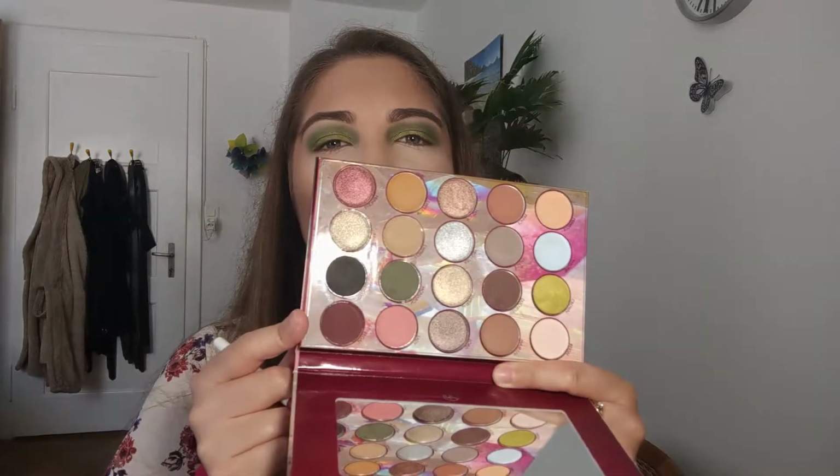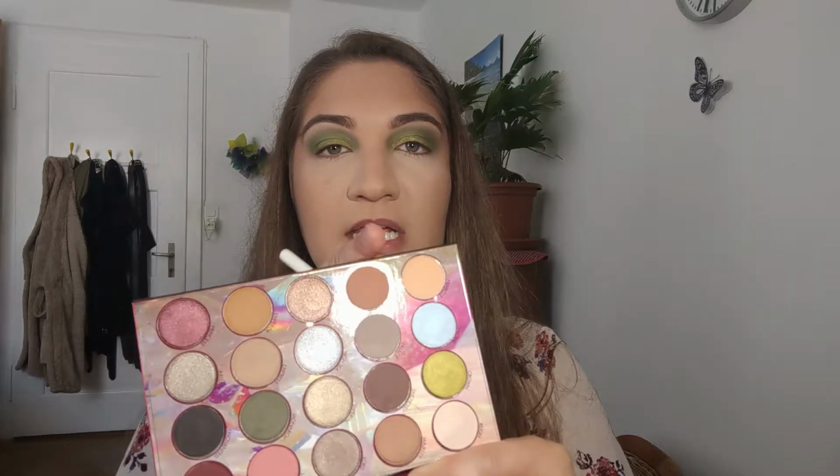We are all done. So now I'm going to do the other eye really quick off camera and I will be right back. Alright, the other eye is done, and now we are just going to add this maroony brown shade called Regal, and we are going to blend her out with this shade right here called Prince, and we're going to do that on our lower lash line.